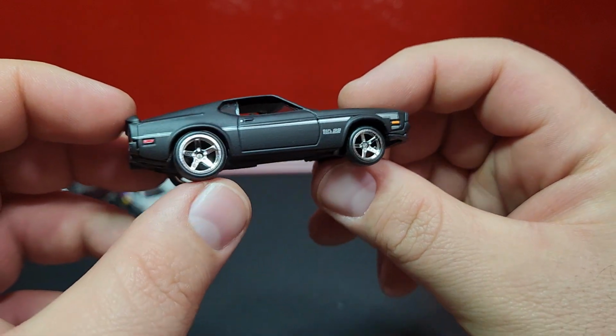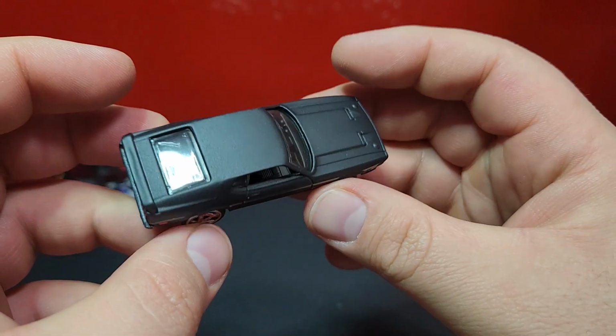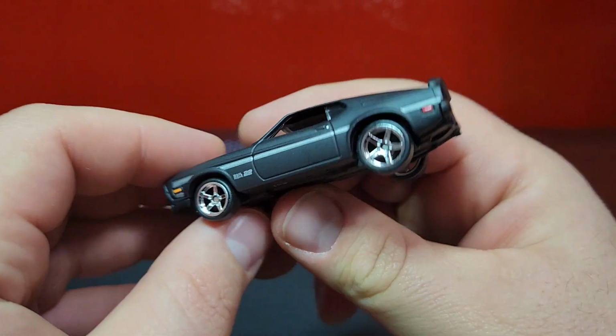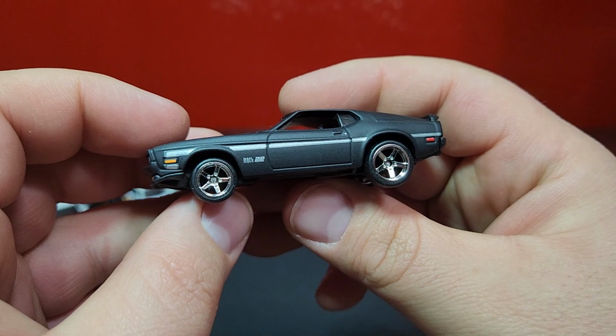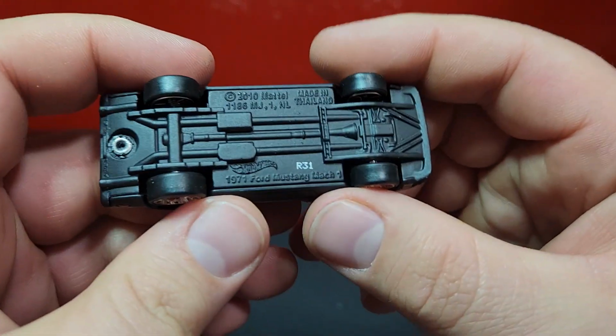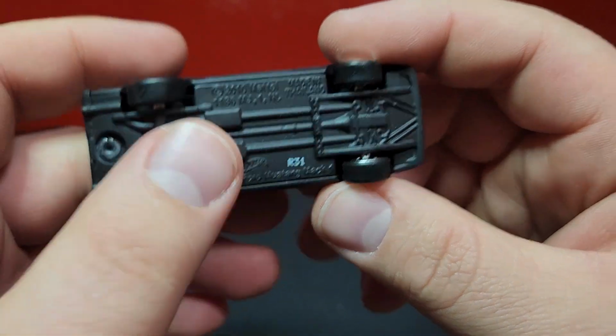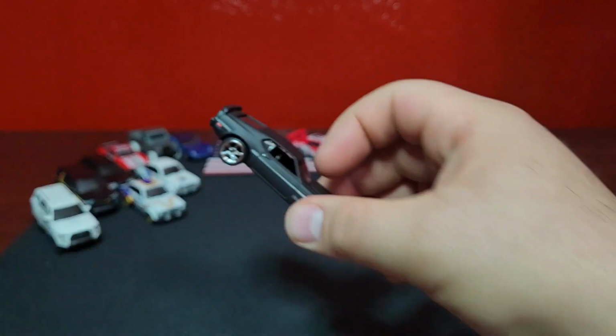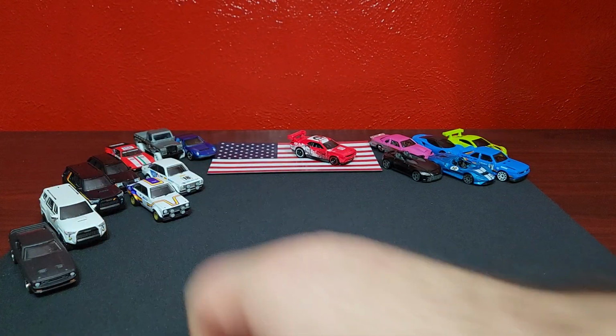I do like the big chrome wheels. It actually looks pretty good on this casting. It is all matte black. Basic prints at the back. Not very many prints on this casting at all. It's pretty subtle. Looking at the base Dietz here, see 2010 Mattel. So very, very old casting. Comparatively speaking, 12 years old now.